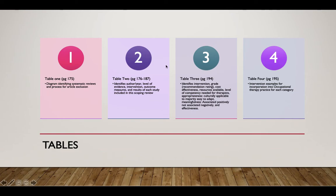So kind of going over the tables real quick that I was talking about. Table 1 was the diagram identifying the systematic reviews and process for article exclusion. Table 2, which I had looked into a lot. I really like that table. It identifies the author and the year of each of the articles reviewed, the level of evidence, the intervention, the outcome measures, and results of each study included in the scoping review.